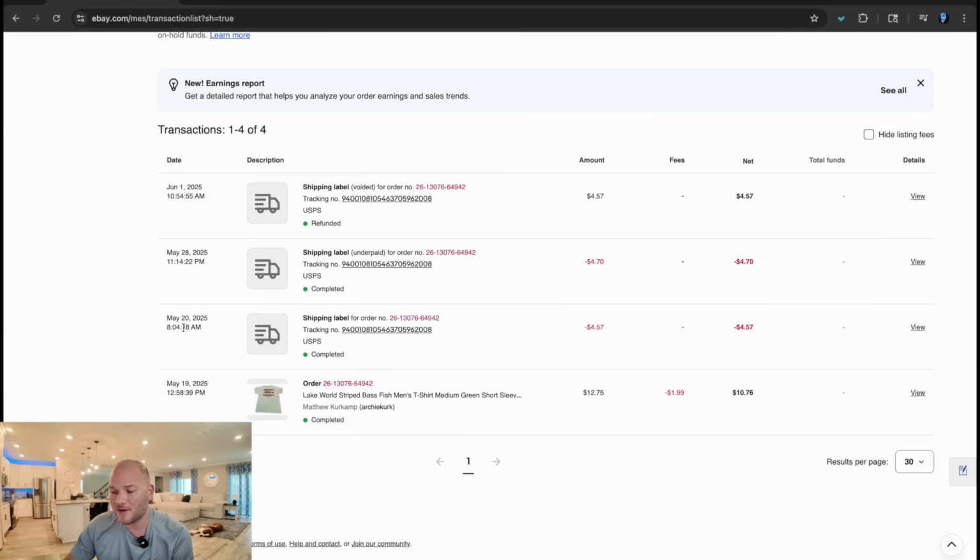But you can see right above it, this was May 20th. So the next day it shipped out at 8 o'clock in the morning. It shipped out May 20th for $4.57. But on May 28th, which was a week later, this guy got this shirt in 3 or 4 days. So a couple days after it was delivered, on the 28th, $4.70.